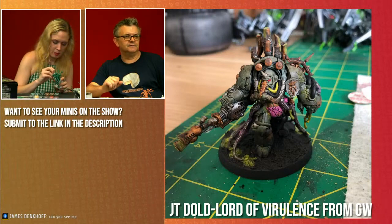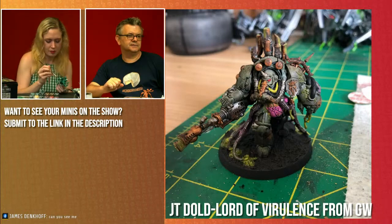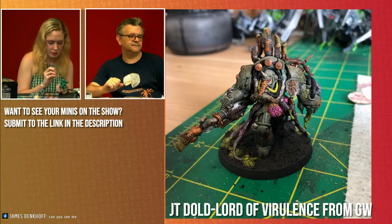And I love the way that you've done the sort of toxic ooze coming out of the ends of those pipes on the ground there, JT. Looks neat. Very nice.